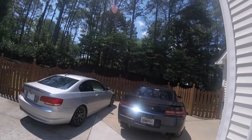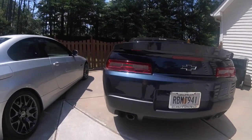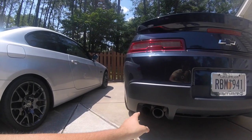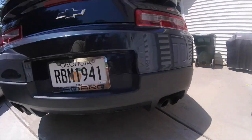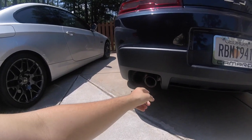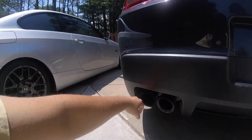So I did the fuse delete, so basically the valve stays open, as y'all can tell from the outside exhaust tip being black all the time because of the carbon buildup versus the inner ones. The inner ones are cleaner because now the valve stays open, so it diverts it only to the outside one. So basically barely anything comes out of that one. You really feel the majority right there.